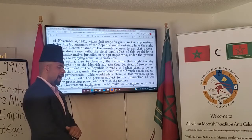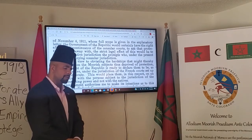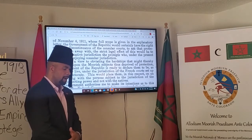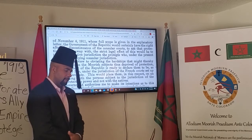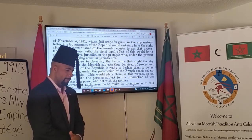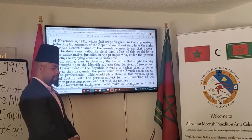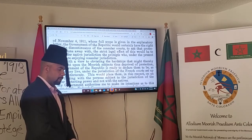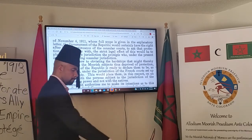But with a view to obviating the hardships that might thereby be brought upon the Moorish subjects, thus deprived of protection, the government of the Republic is ready to declare them to be, as long as they live, under the jurisdiction of the French courts set up in the Protectorate. This will place them, in this respect, on an equal footing with the persons subject to the jurisdiction of the former protecting power, and not with the natives.